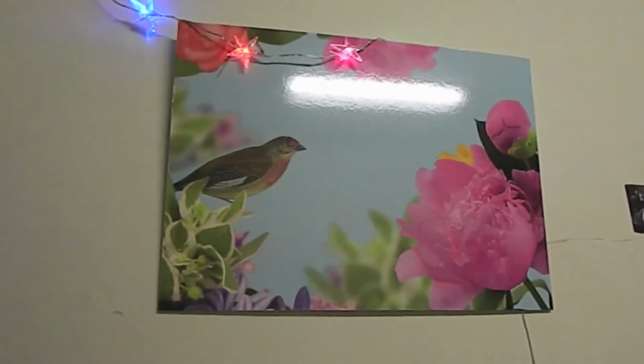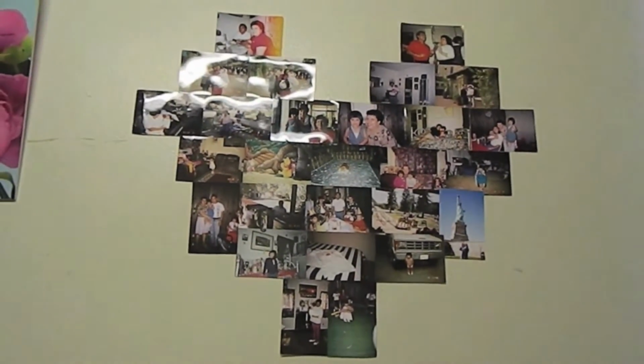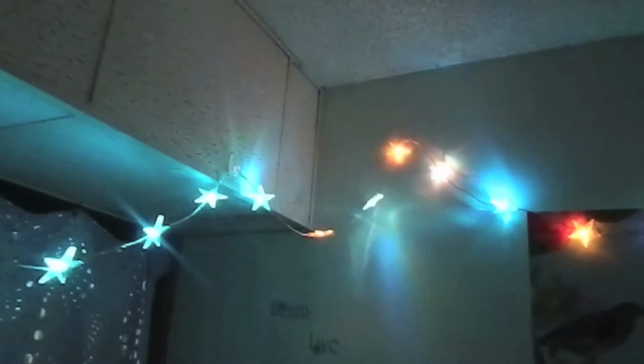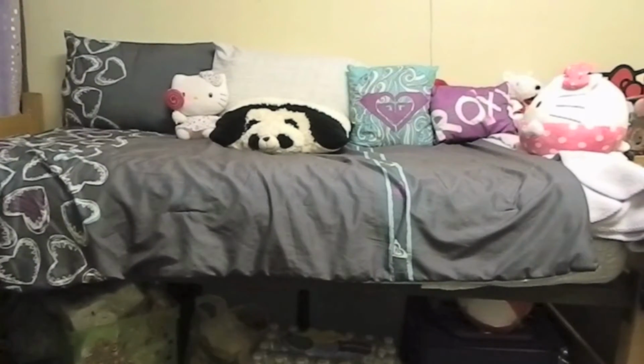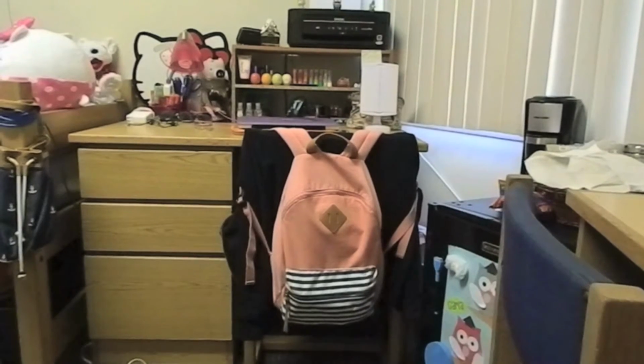So I have my inspirational quote. I have my portrait that I got at IKEA. It was only $10. And I have my heart collage with all my family. Good memories. And these are my lights, which I also got at IKEA, and they just keep changing color, and I just love how they bring so much color into the room at night. And they're all hanging from my side of the room. That's my bed. I have storage underneath as well.